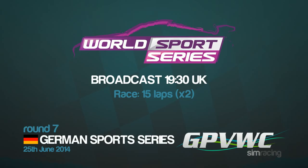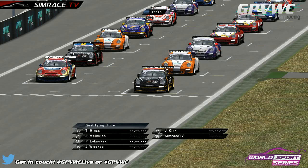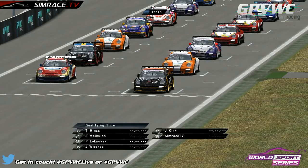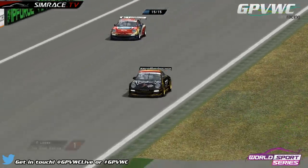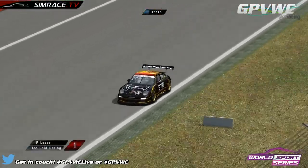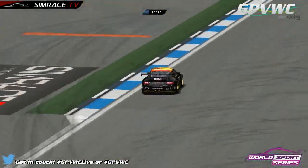Nice, very field at the front. Ice cold looking in a good position, must be said. Being P1 and P4 with Lopez and Strano. In fact, if I'm not mistaken, this is the first time that Lopez has outqualified his teammate this season. Is that a sign? We shall find out as Fran Lopez, the young 14-year-old Spaniard, leads us off on pole position. A race winner in Spain. Can he do it here again at Hockenheim?